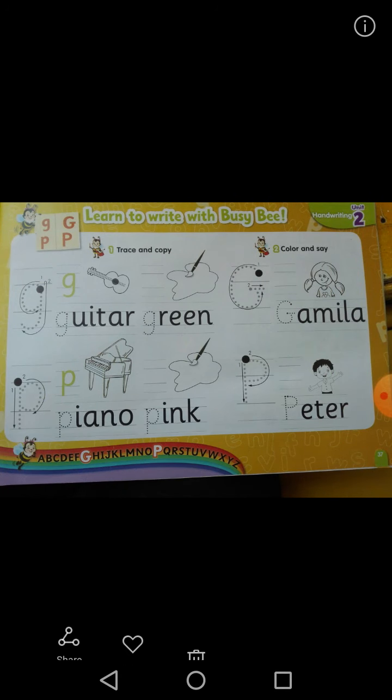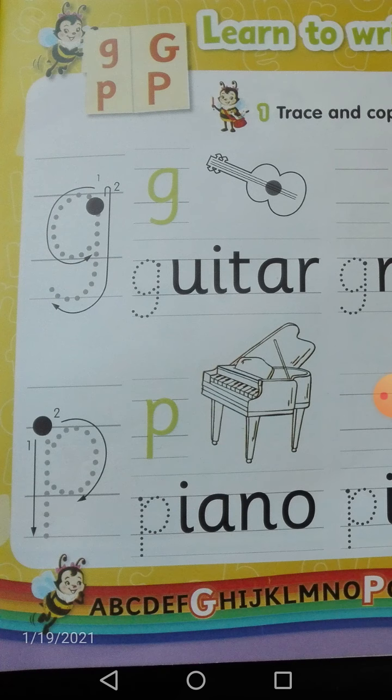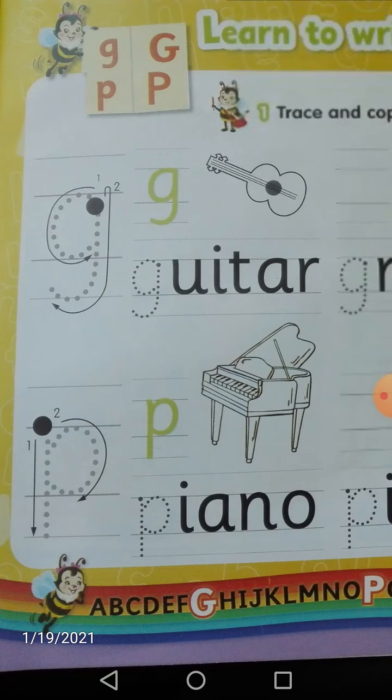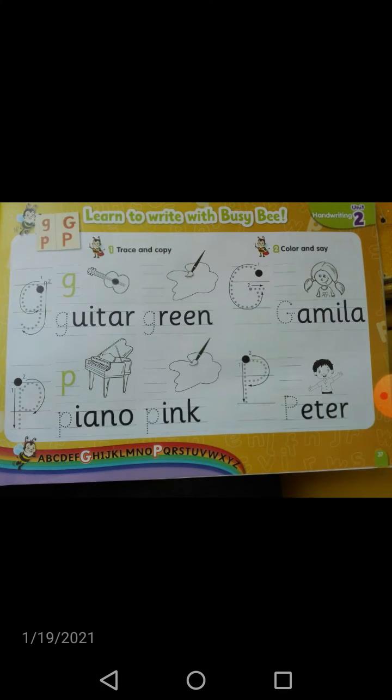You have to write it down. Write on the trace, I'm sorry. This is guitar, and this is green, and this is Peter, and this is piano, pink. Okay, let's see next picture.